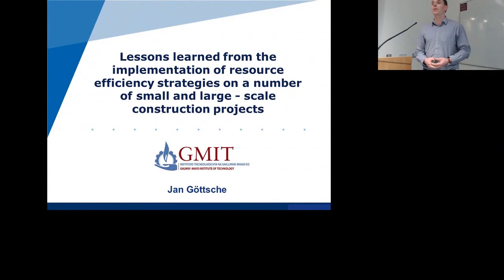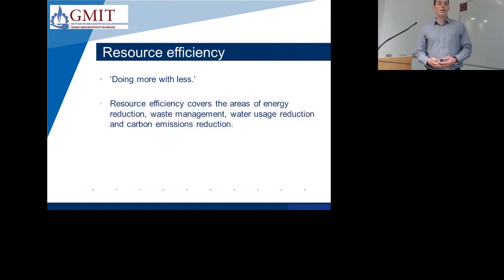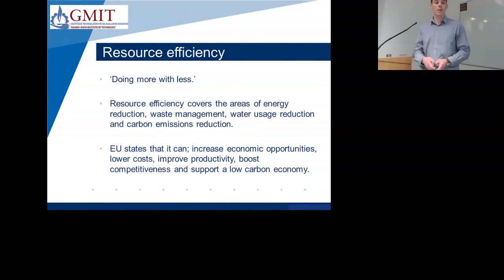So what is resource efficiency? Resource efficiency in its most basic form means doing more with less. And I'm covering the area of energy reduction, waste management, water management, and also carbon emissions reduction. And the EU states that resource efficiency can increase economic opportunities, lower construction costs, improve productivity, boost competitiveness, and support a low carbon economy.